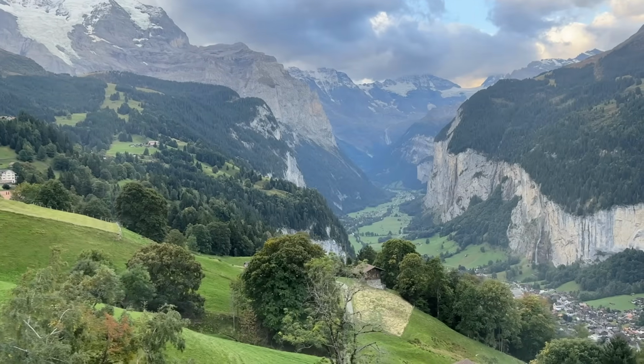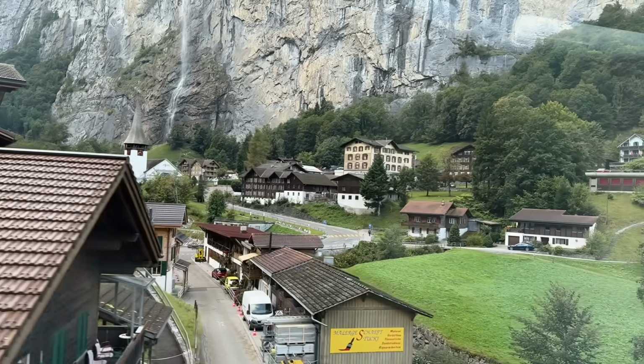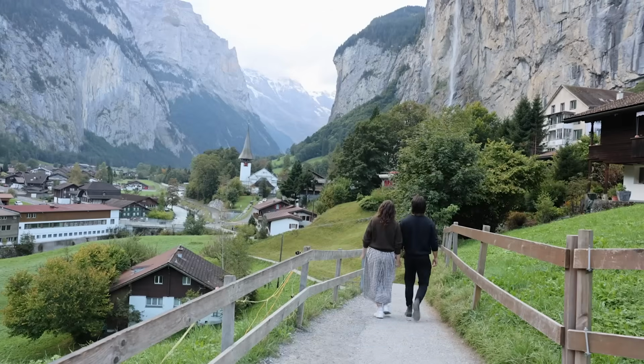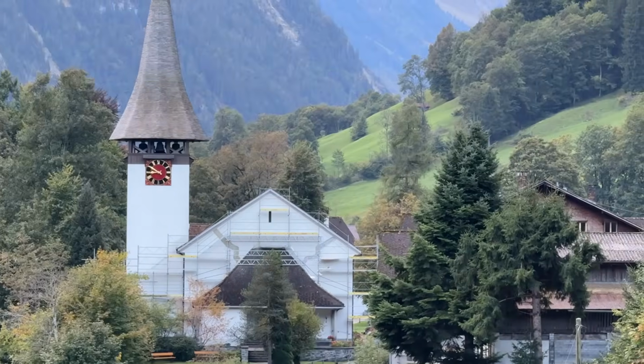All right, but then we hopped on the train, stopping briefly in Lauterbrunnen for one last quick peek at this fairy tale town, and then continued on to Zermatt. It was about a 3.5 hour ride from Wengen and really scenic.